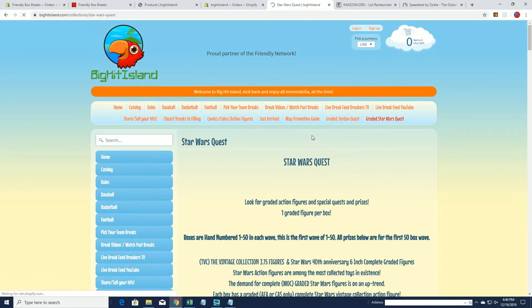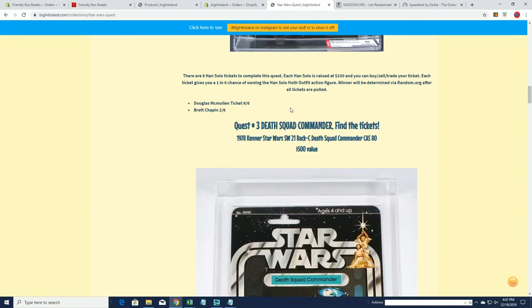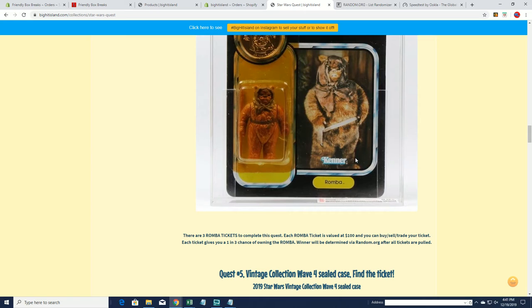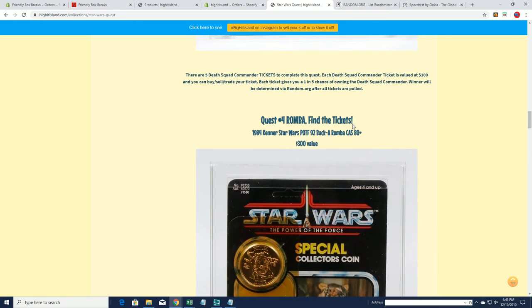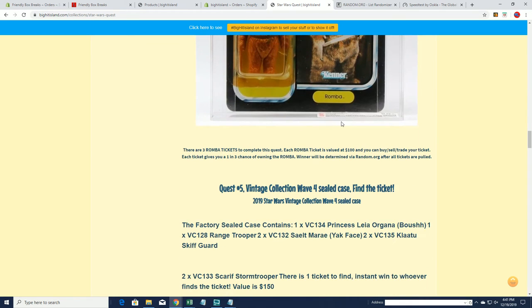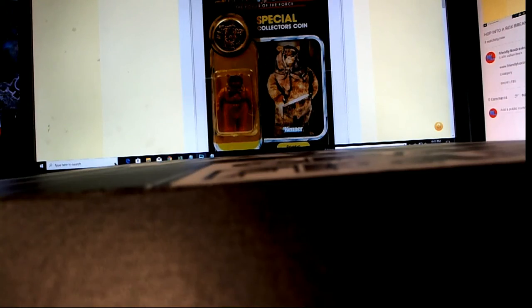Oh, yeah, we got another 435 boxes to do with this. Oh, yeah. All right, so Sean, I think you're the first one that's hit, man. This is a Rumba right here, graded figure. There's only 3 tickets for this one, with the coin vintage. Yeah, 84 graded CSA 80. Nice hit, sir. So you'll have a chance at that. I'll add your name in after the break.